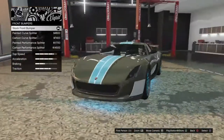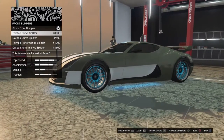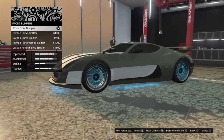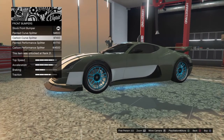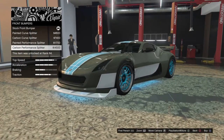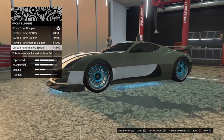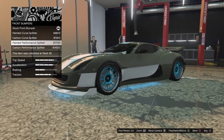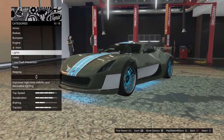But for your bumpers, as you can see, the painted one does the secondary color, which is that white strip down the side of it by the tires. So it does the white for the secondary, or you have the carbon version, and the same with this. It's just the secondary color or the carbon version. They don't have a primary on this front bumper. And your engine stuff, that's all up to you. Horns, lights, all that stuff, that's fine.